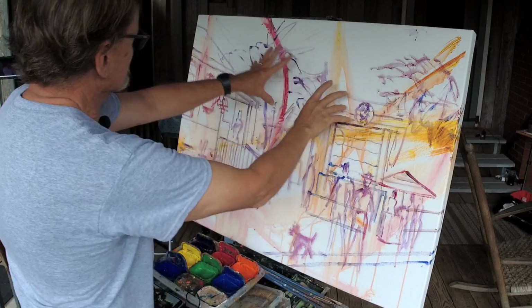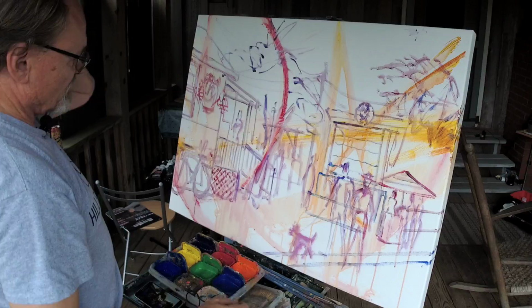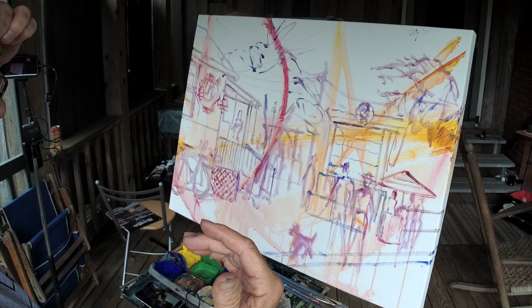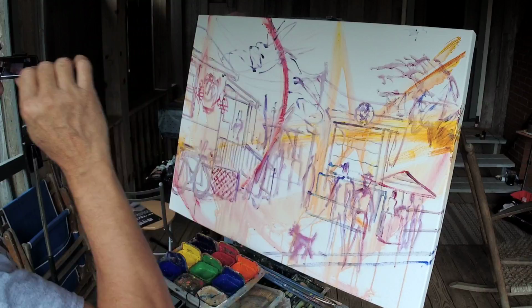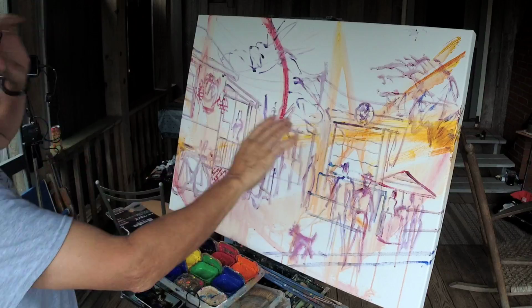Of course, I added people and a dog. I'm really thinking here about human interest. I've added a bicycle. There's a window over here. Instead of the window closed, I made the window open. Stuff that indicates human interaction. And maybe smaller people here in the background. Probably I'll add more than that before we're done.